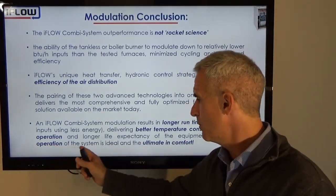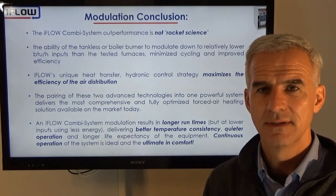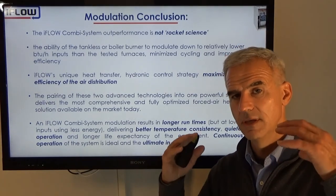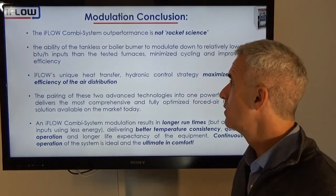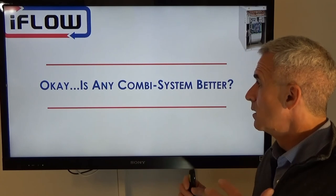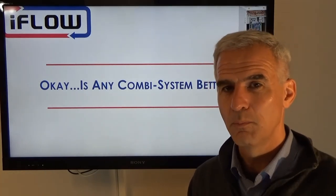And then continuous operation of the system is the ideal for comfort. So that's all we're trying to do. Trying to deliver comfort and efficiency, and that's how we're doing it. So I'm going to stop there for this part, and we'll continue in part 2.